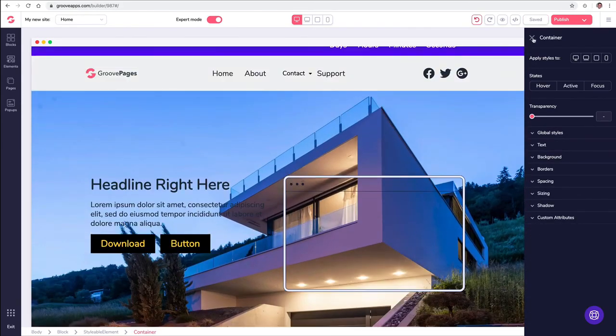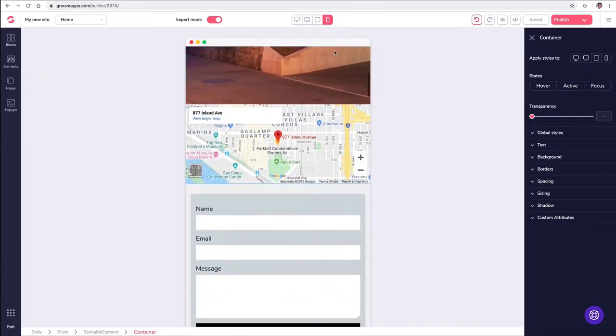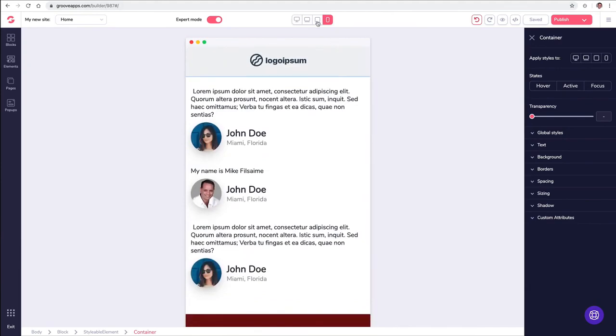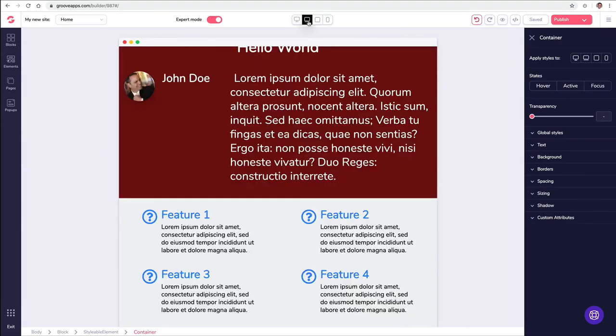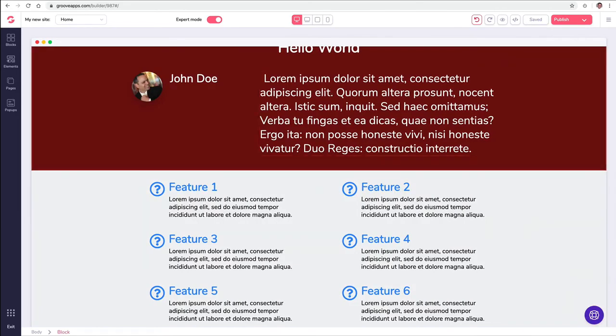So there's so many more features like that that I can show you. We can apply styles. If I want a particular style only to be shown on a desktop or a laptop or a mobile device or anything like that, we can do that. Again, this is how you preview how your site is going to look on a mobile device, and this is how you preview on an iPad, a laptop, and on a full screen desktop. There's a lot that we can show you.